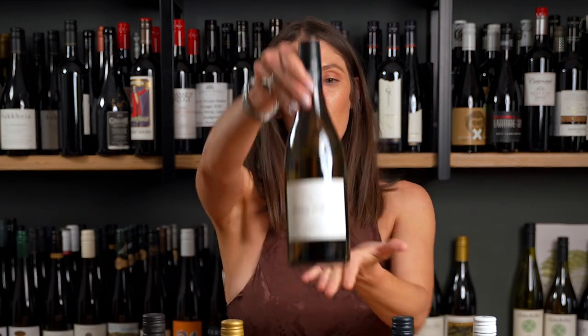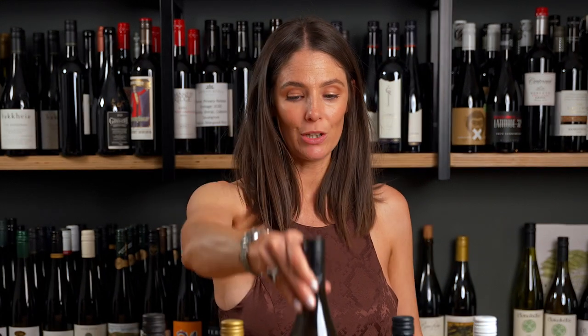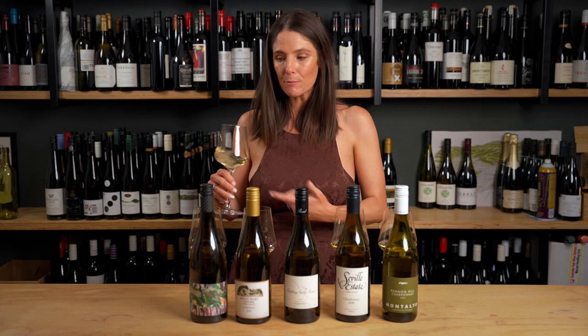All of the usual things we'd expect, hand-picked, whole bunch pressed, straight to barrel, good amount of solids. What else can I tell you? When I tried it, the reason why I loved it, I just could not believe how cheap this wine is at $35. It's outrageous. Maybe it's $40, whatever. It is spicy, it's flinty, it's complex, it's delicious. The acid's really taut, the fruit's powerful. This is an exceptional wine.